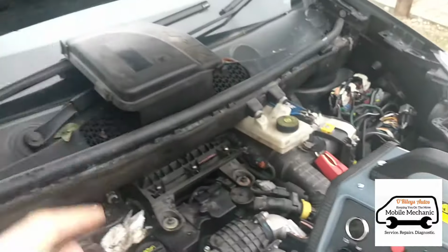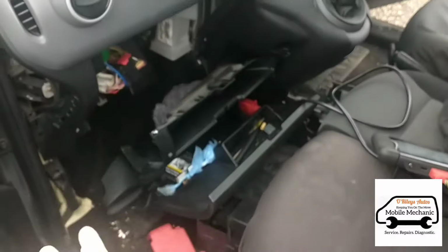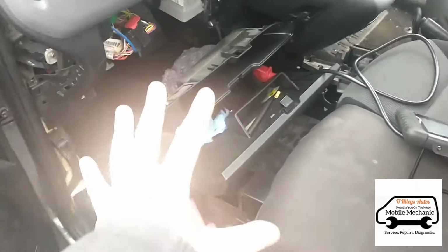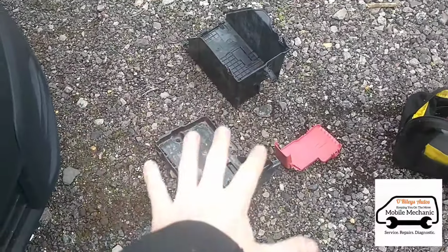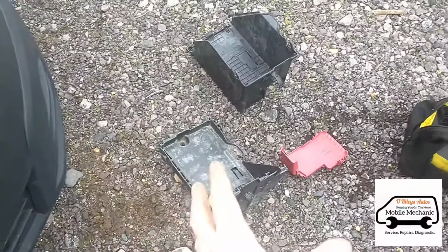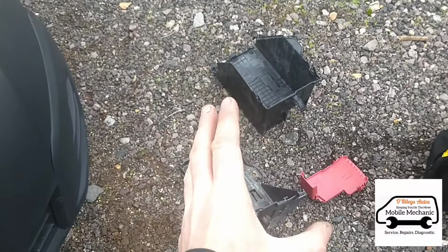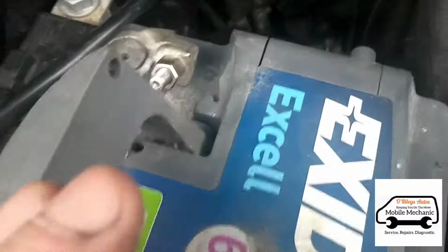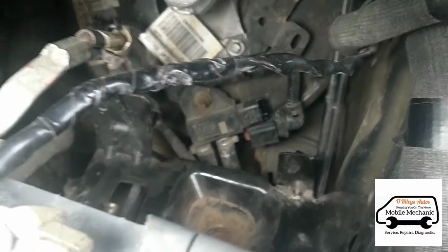Okay, so we're going to put all of the plastics back together on the inside and on the fuse covers and in the dashboard. All of this, what we see here, was already dismantled when I got here, but we're going to put it back together. Because all of these plastic casings for the battery have already been taken apart, I come to put them back together. As I've moved the battery forward, I can see that the DPF pressure sensor down there is disconnected.